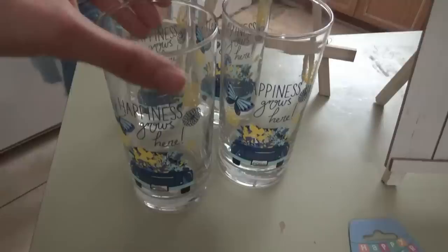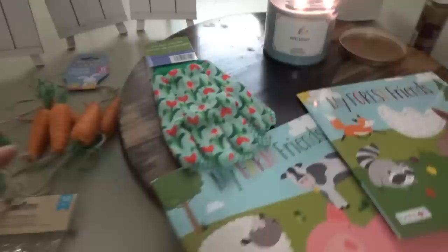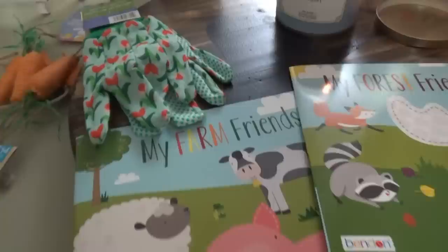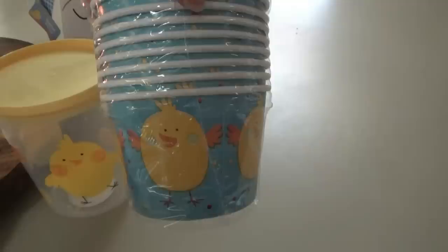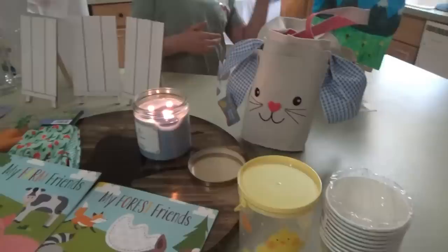Oh, Jonah wants y'all to see his. He picked out that easel for his paintings that he likes to do. I got four of these Happiness Grows Here glasses. I needed some more gloves for planting and things like that, so I got this little set with the orange flowers on them. I got these two books, My Farm Friends and My Forest Friends, the truck, and then this little chick container here and some of these chick cups. I got this glue, and then we got these bunny baskets, two blue ones and a pink one. And that's it.